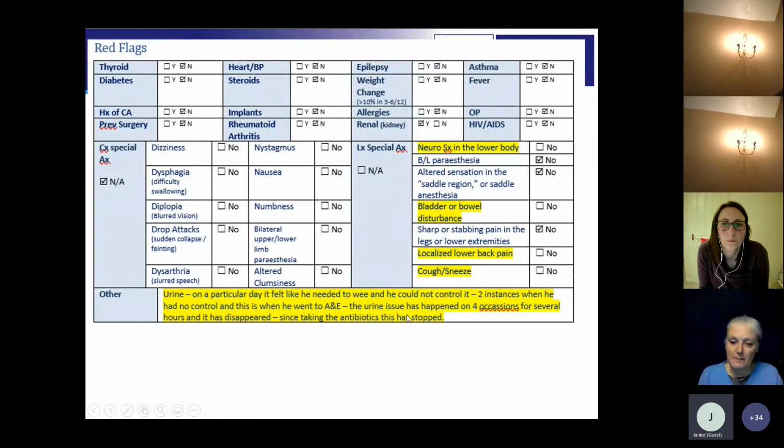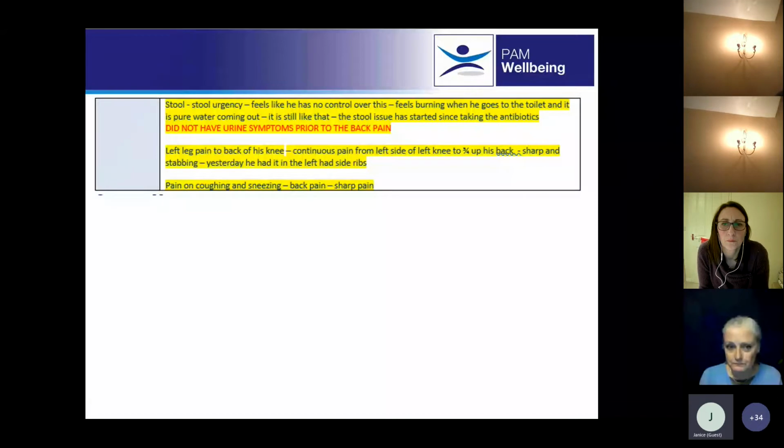But you can see the point I'm making is that it's not a very clear picture. Was this a bladder infection? You know, what is it? So, what do you do with someone like that? Do you err on the side of caution? He kept saying he didn't have urine symptoms prior to the back pain, and it could be that he just happened to get an infection at the time that he got his back pain. Maybe that's why he was getting back pain and feeling unwell.